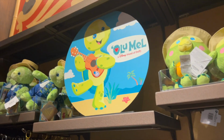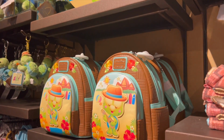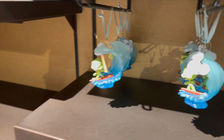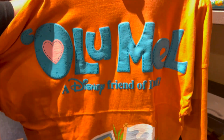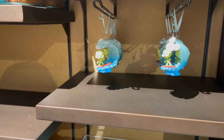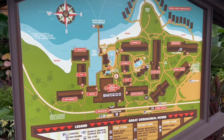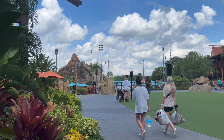Oh, and for those of you who are into Duffy, I know he's super big overseas, but you can actually find stuff from all around here, including a little Spirit jersey. It's cute. A Disney friend of Duffy. I feel like most of his stuff is at Aulani, so this would be the next closest related area. So as we walk to the beach area, I'll give you a little bit more about the TTC.